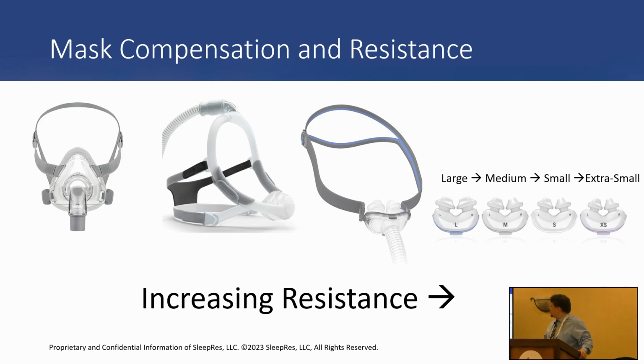And as you can see with the masks, when you go from, oh, it doesn't show up. Okay, so anyway, as you go from left to right here, you can see you get increasing resistance with those different masks, going from the full face to the nasal mask, to the nasal pillows, and sequentially with each decreasing size of nasal pillows. So in our practice, we tend to try to use masks with less resistance at lower pressures and more resistance at higher pressures.